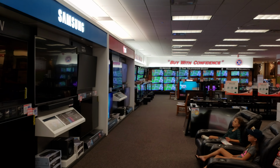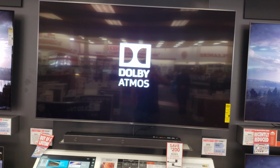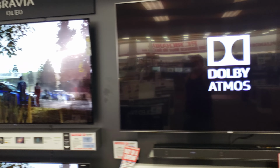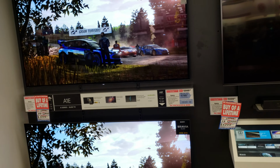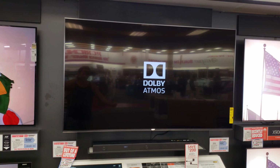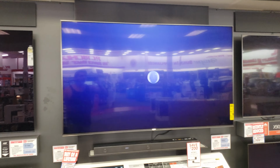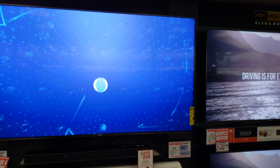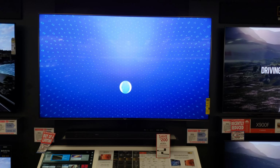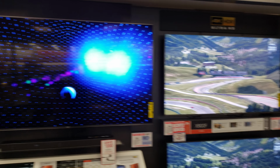I came into this store to look for the Samsung Q9FN. What I came across is an excellent Sony display that has 900Fs next to an A1E and an A8F. Now, we talked about the hate that OLED receives all over YouTube and all the criticism it receives and all the love it receives, but there really is no denying when you have the same demo running on each.